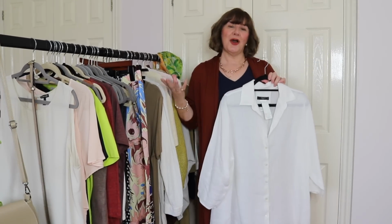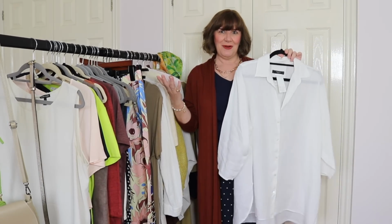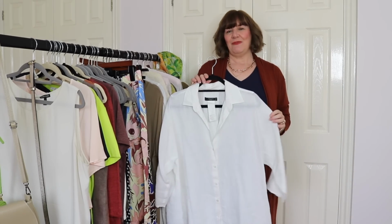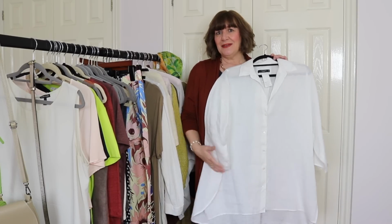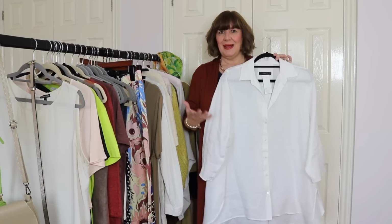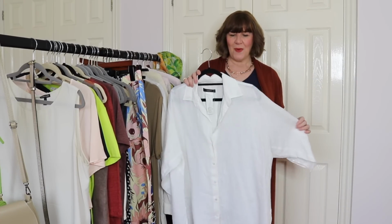Now, shirts are big this season, and by big I mean as in very on trend, but also big. And they're a great thing to have in your wardrobe because you can wear them just loose like this over a pair of skinny trousers. You can wear them open as a jacket. You can take them on holiday and wear them over your swimwear.